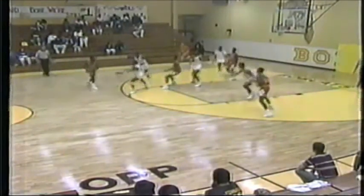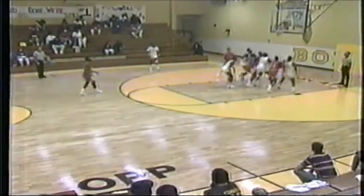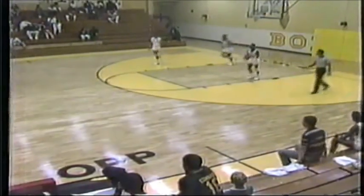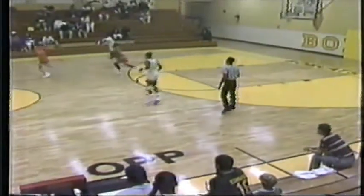1:17 remaining here in the third quarter. And John Henderson is going to fire from outside. It's up and no good. It's tipped, no good. It's tipped up and in by, I believe that was 44, Brantley. That's his first 2 points of the game.